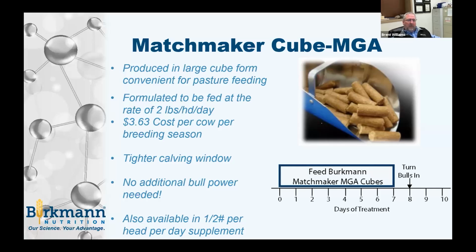Typically what we recommend is waiting. So on day 8, you turn the bulls in, and then I would wait at least past the next cycle. So another 21, 28 days, let that cycle go through, and then start feeding day 0 again and on. Especially if the cow's already bred, she's just going to think she's more bred. So there's no harm. There's no fear at all for any fetal harm at all. If a cow is bred earlier and you feed her MGA, no harm at all.